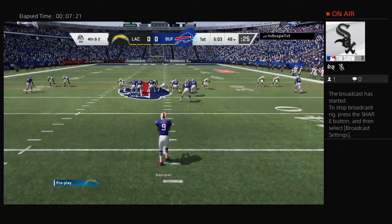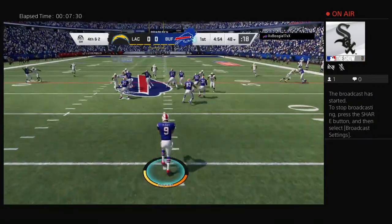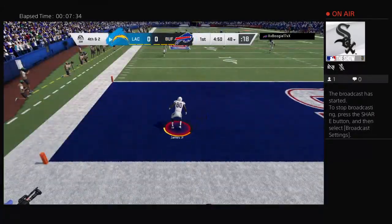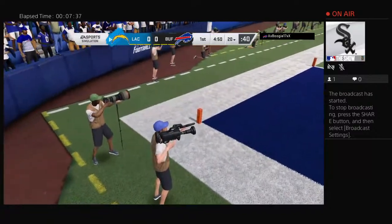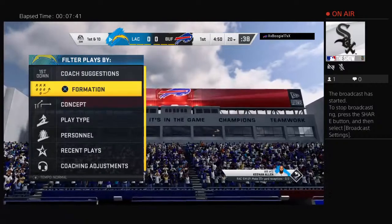On fourth down, on is Corey Bojorquez to punt. Waiting on it will be Richie James. And he gets this away, and look at this. This is a good one. The Chargers take over first and 10 at their own 20-yard line.